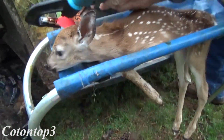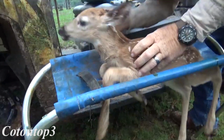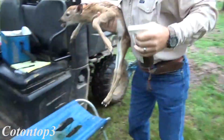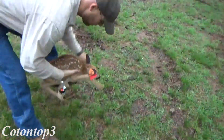It may squeal just a little, but it's about like getting an earring, nothing to it. Look at that. Oh, he didn't even do. He tags all the bucks in the right ear and the does in the left ear. And he's gonna squirt a little stuff on the umbilical cord there. It's okay. Look at there. Now he's gonna turn it loose.